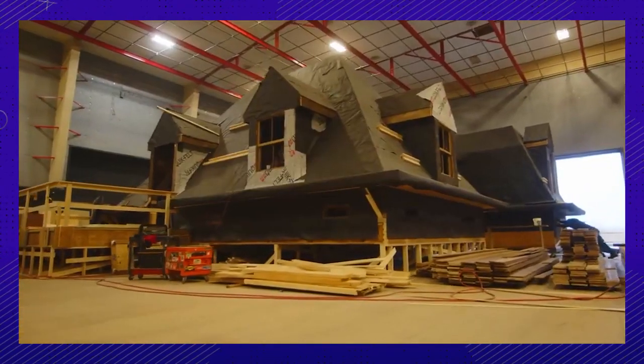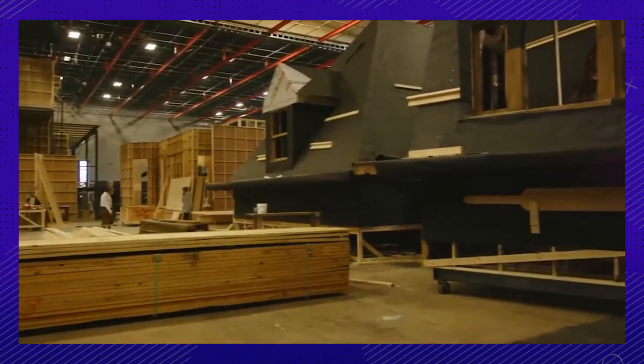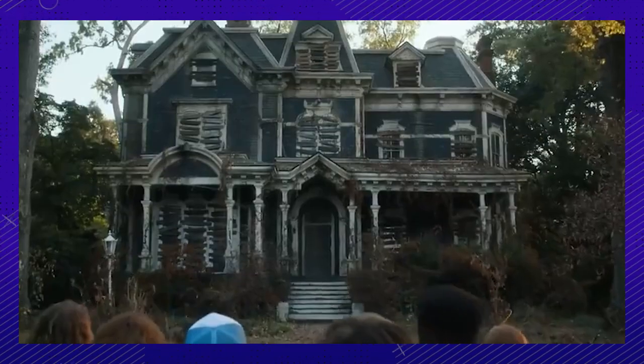The upside-down version of the Creel House is, on the other hand, all fragmented pieces and not CGI.